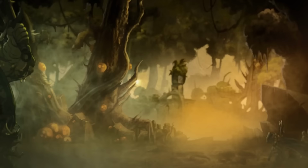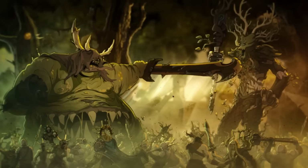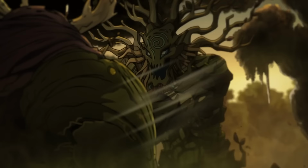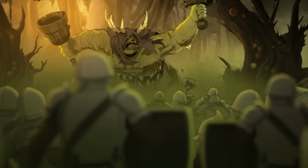They are the great tree spirits who fought Chaos while the forces of Order retreated to the realm of Azure, and it is only out of necessity that they welcome back the forces of Order to help contain Chaos. Which brings us to the forces of Chaos.